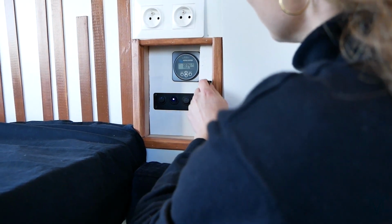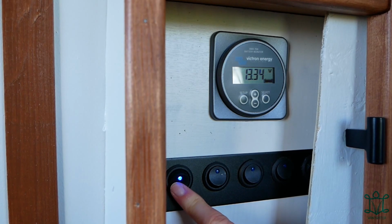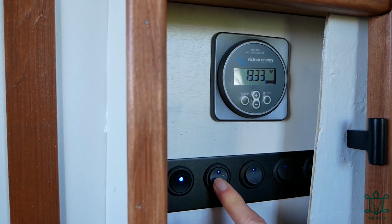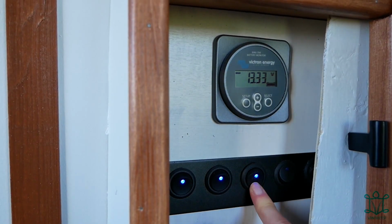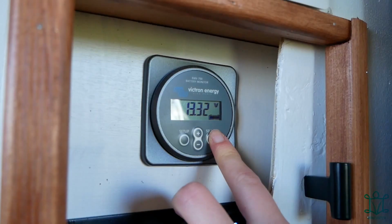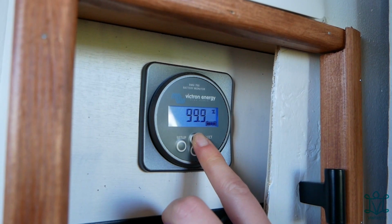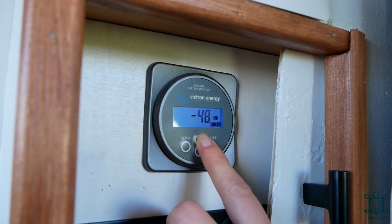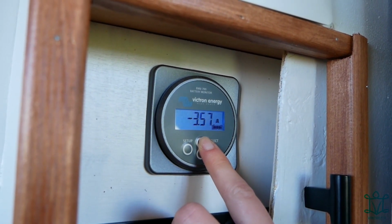Whoever has lived in a van before knows that nothing is more annoying than lights at night. We really wanted to make everything dark, but still accessible. For that reason, we made this little box inside the wall. Then you can easily play with the outdoor light, the garage light, the water pump switch, and the battery monitor. This monitor, by Victron, lets us know at each moment what's the status of our lithium battery, how much percentage we have, how much we consume, and how much energy we get.